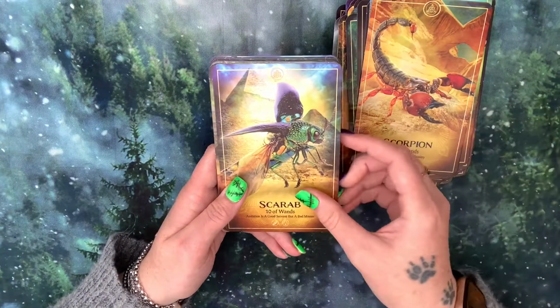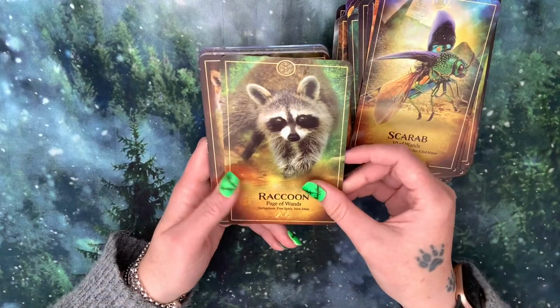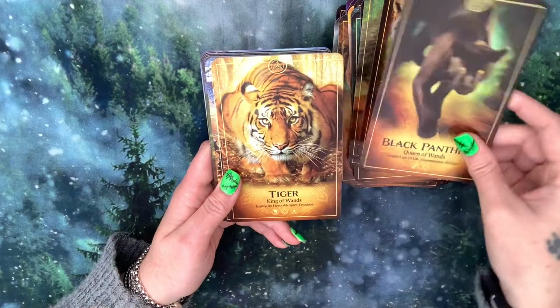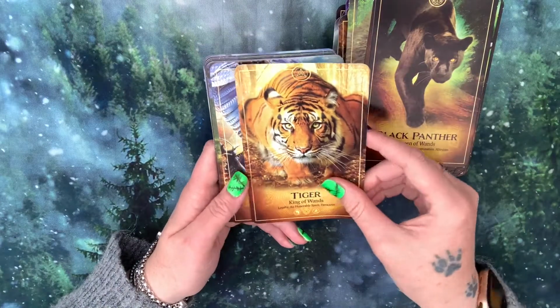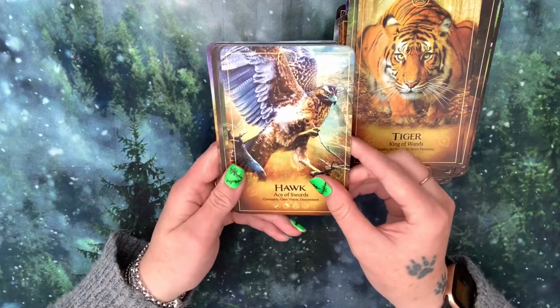of Wands, the Scarab for the Ten of Wands, the Raccoon for the Page of Wands, the Fox for the Knight of Wands, and the Black Panther for the Queen of Wands, and the Tiger for the King of Wands. Again, I really like that they've chosen cats as if they're a pair. I think that's a really good choice. And then lastly, we get to the swords.